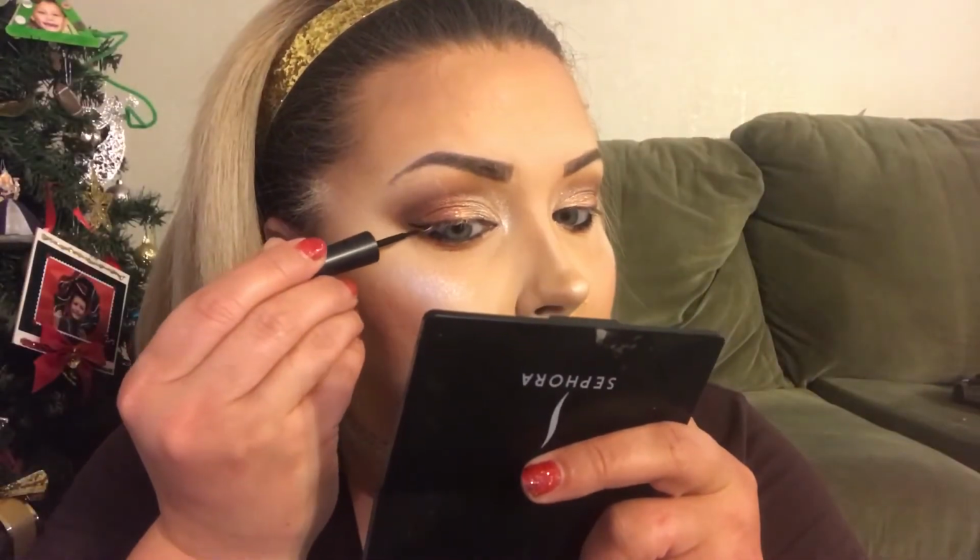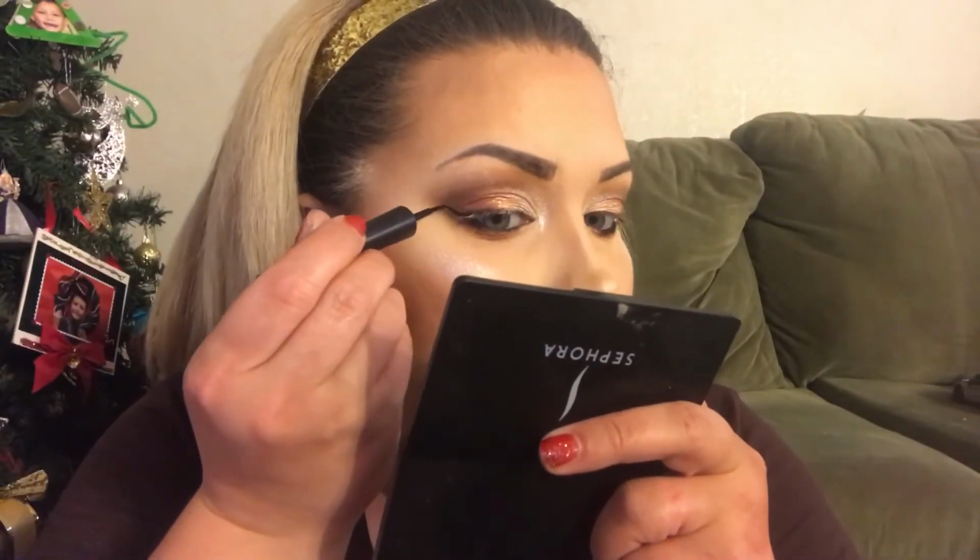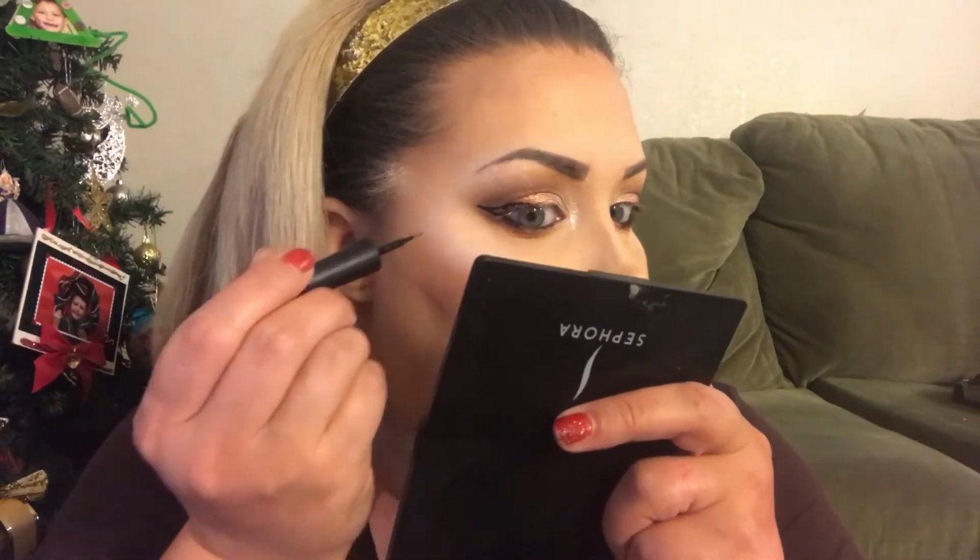Now to tightline, I am going to use Japanesque in jet black just to tightline the upper lash line and lower lash line. This is just going to make everything blend together a lot more cohesively with the lashes. And now I'm going to go in with my Revlon Super Skinny liquid eyeliner, and I still need to get a new one, and I'm just using this to create the wing.